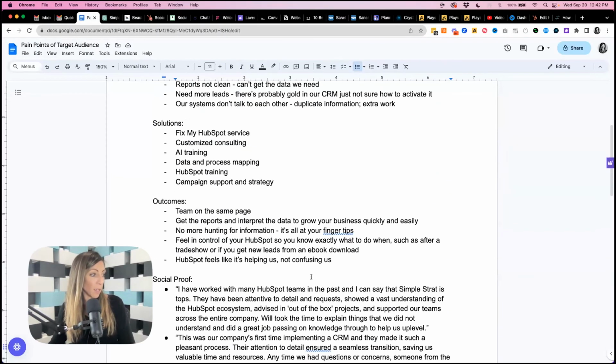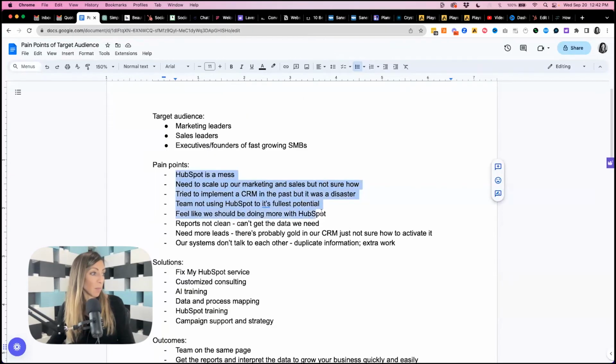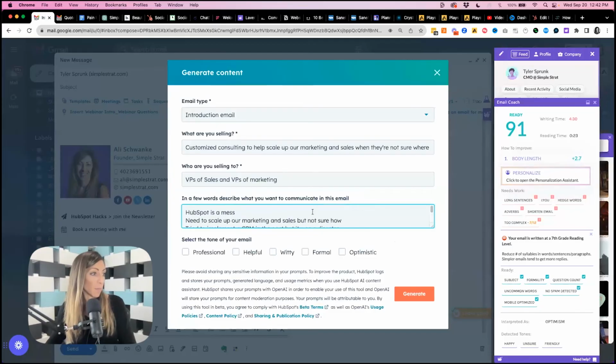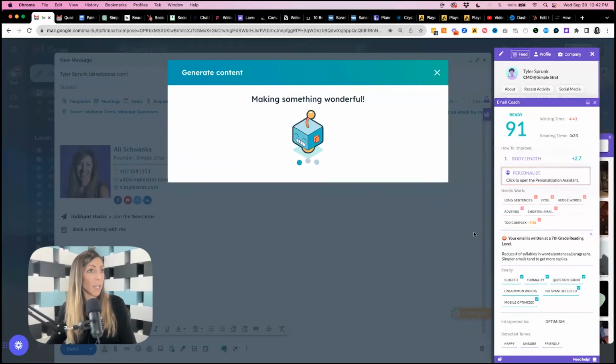So I'm going to go to this pane and I'm just going to take a couple of these. We're going to throw these in. And HubSpot's a mess, need help cleaning it up. And then we're going to go helpful. I would spend a little more time on this, but since we're trying to get through all of it, I'm just going to hit generate here and see what we get.